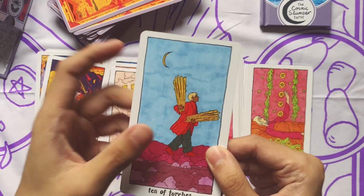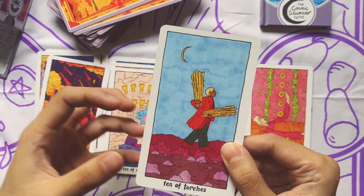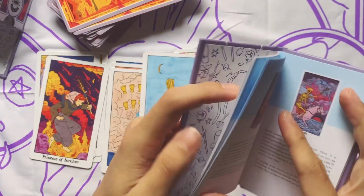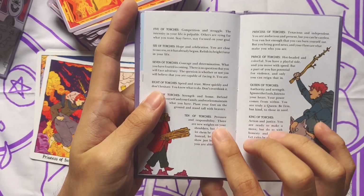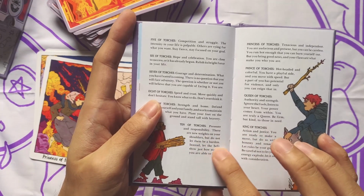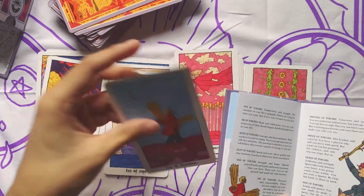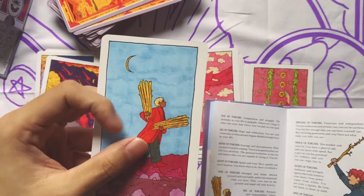Ten of Torches. You don't really see the struggling nature, the overburdened person that you see in the Ten of Torches elsewhere. There could be a reason why. Let's take a look. Pressure and responsibilities. There are new weights on your shoulders, but do not let them be a burden. So interesting. This is not an overburdened person. It's not going to tell you that you're going to be overburdened. This gives you more hope.